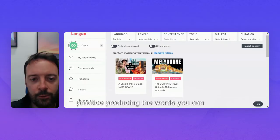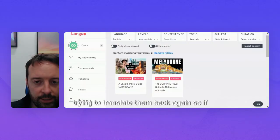You can choose different types of words. You can practice producing the words, you can practice listening to the words and just trying to translate them back again.